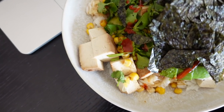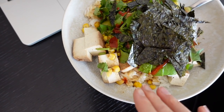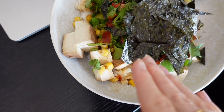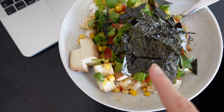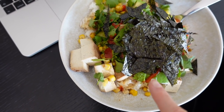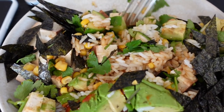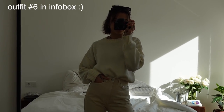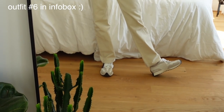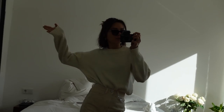It's already time for some lunch and this looks so delicious. It's just rice, tofu, soy sauce, corn, cucumber, avocado, seaweed, sriracha. And a quick outfit of the day. And it's so sunny outside, so I felt like wearing something bright.